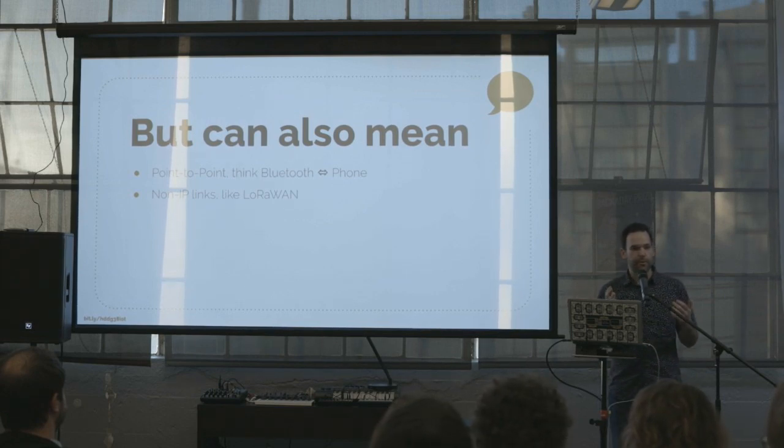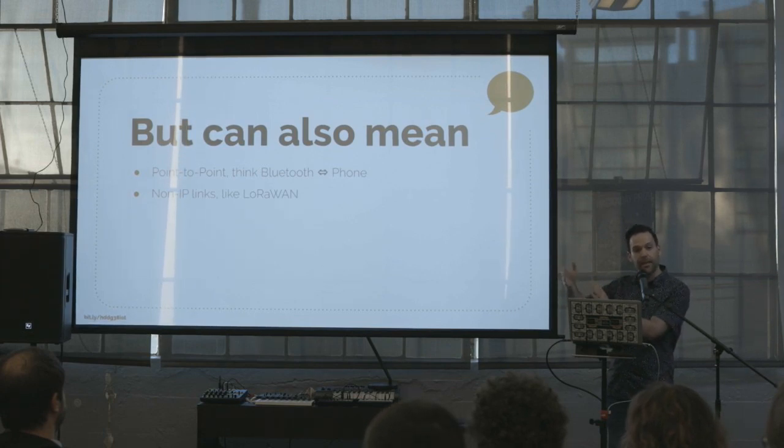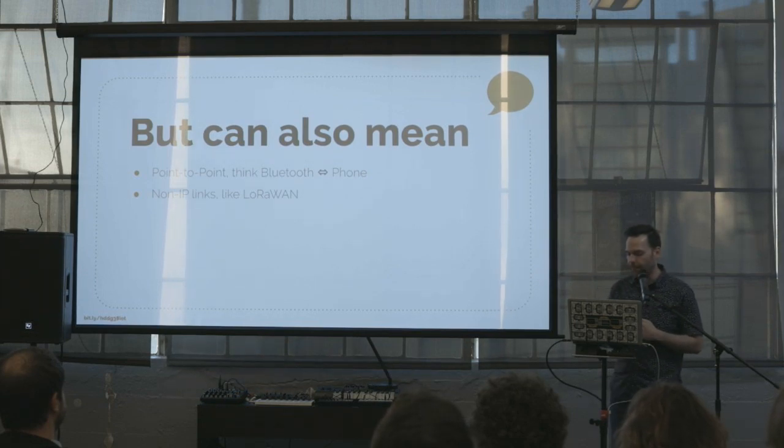Things that are not IP at all. So if you're familiar with LoRa and LoRaWAN, those are non-IP protocols. They eventually talk to a gateway, which then eventually talks over the Internet, over HTTP, which is IP-like. But that's not an Internet thing, but it's still a connected thing.